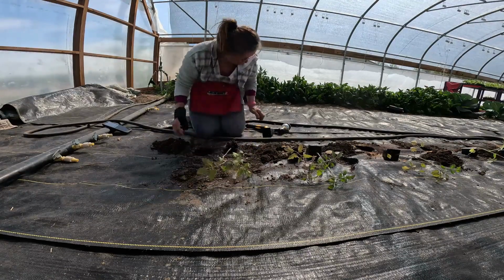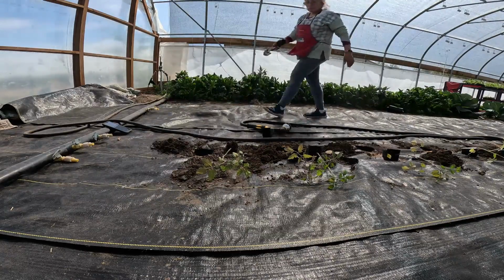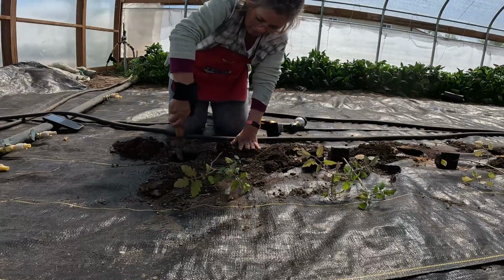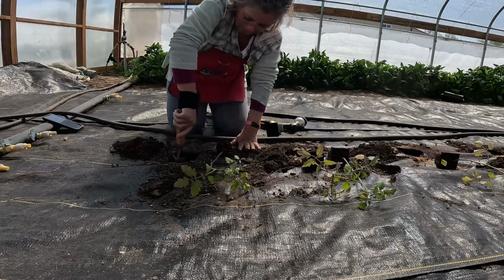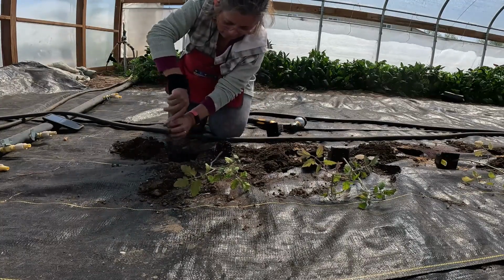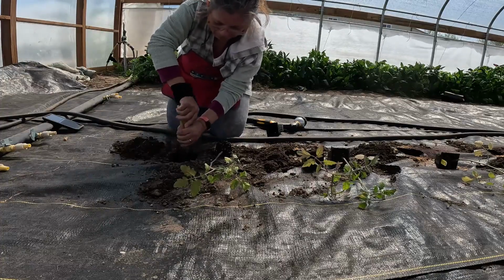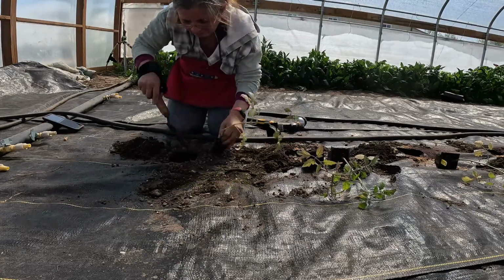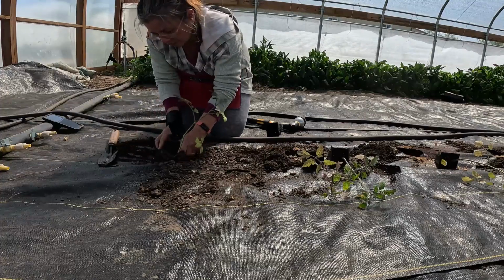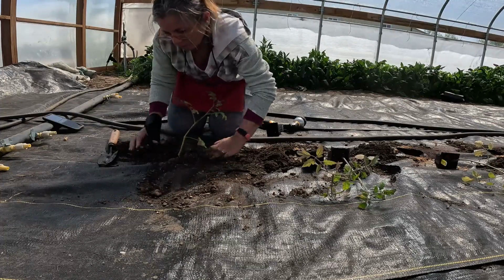Actually, I think I still need to dig it out some more. My scoop. I want to bury it in pretty far because they are pretty leggy. Slurry in there. Let's see. That's pretty good. And I will just fill the hole back up.